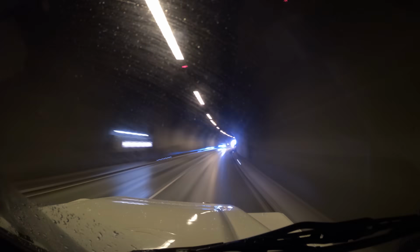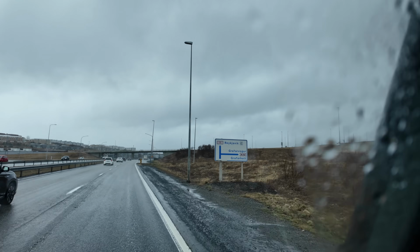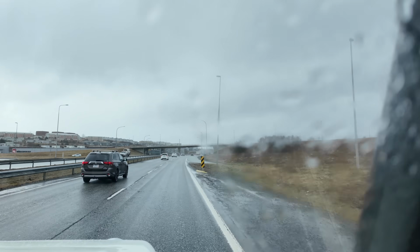We are now into the final leg of the ring road, and as more people, towns and traffic appeared, we knew we were getting closer to the finish line. This is it. This is where it finishes. That's the ring road done in Iceland in five days, with everything we did as well.